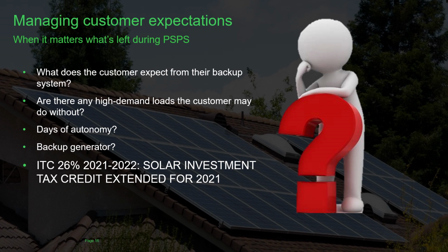During initial consultation with the homeowner, find out if they're interested in just backup or whether they want to integrate solar. Does the customer want to back up only certain loads or the entire house? If a generator is not available, then ask how many days of autonomy is desired. Also determine whether cost is an issue.